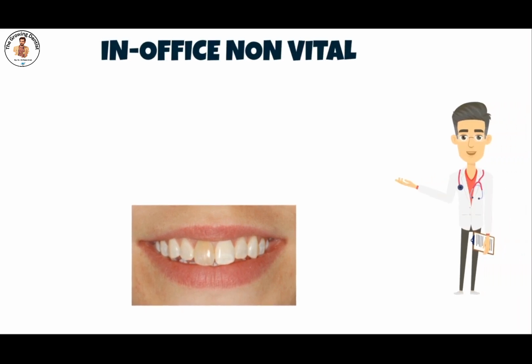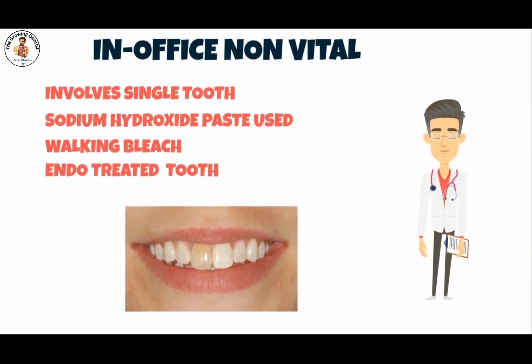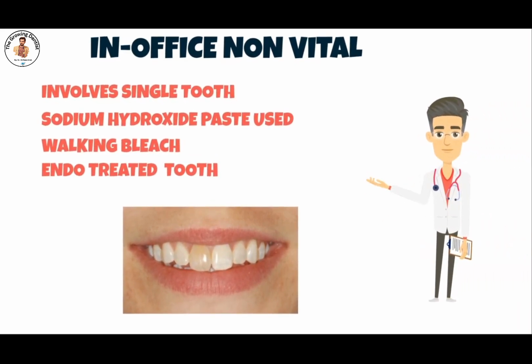In office non-vital bleaching, there is involvement of a single tooth that had endodontic treatment and its color had darkened. This procedure of whitening is also known as the walking bleach. Sodium hydroxide paste is placed into the pulp chamber, and is left in for a period of time. It may involve 2 or more visits.